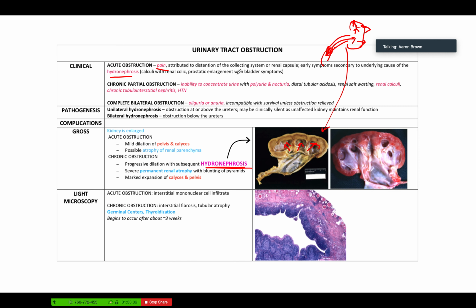Also, patients with benign prostatic hyperplasia, where you have a growth of the prostate, that's going to block the urethra. So you'll have increased pressure in the bladder. That pressure will be transmitted into the ureters and then transmitted into the kidneys as well. Chronic obstruction, inability to concentrate urine, kidney stones, hypertension, these are the types of things you see there.